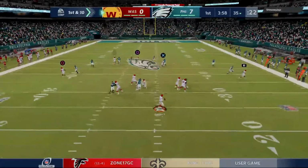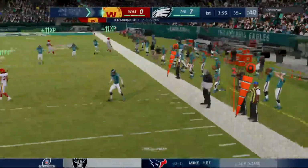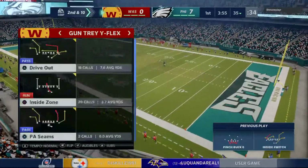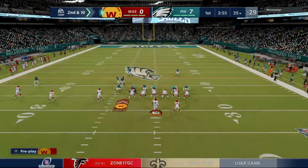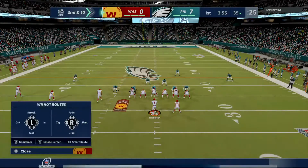On 1st down, it's Haskins. And he'll toss this one incomplete. Seeing no options, he throws it away. So much for the best laid plans and best designed plays. That was good coverage along the sidelines. No place for that one to get in there. It sails incomplete. 2nd and 10.